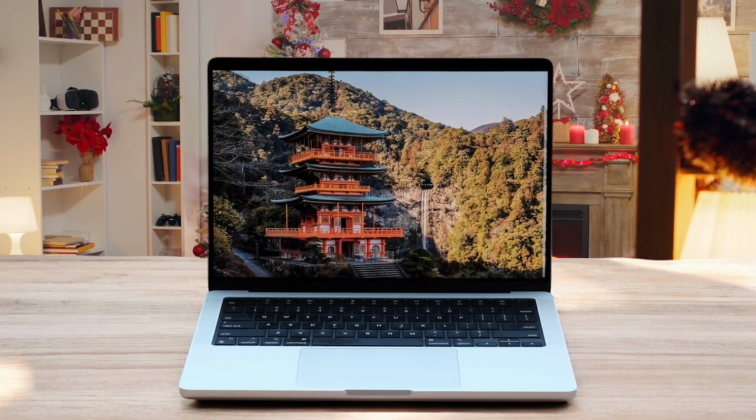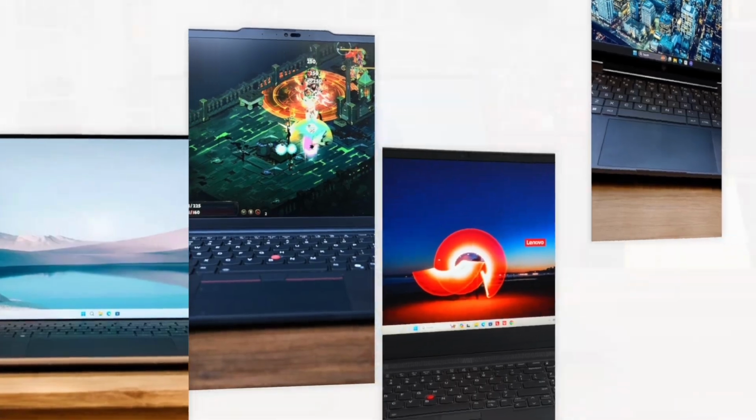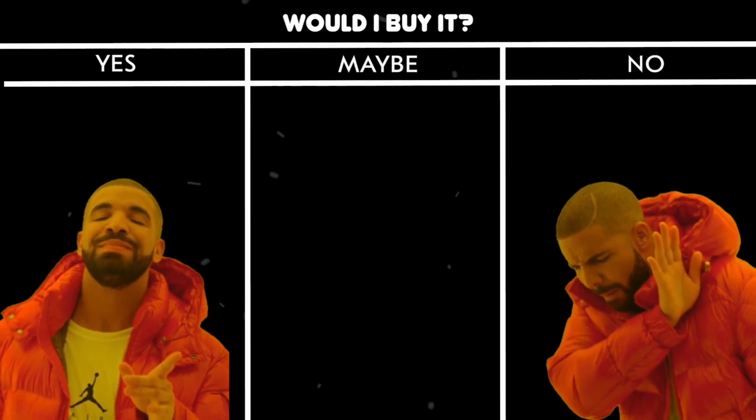If you're wondering which laptops for Blender are worth your money, stick around. After we run through each product, I'll give you my personal take. Would I buy it or would I skip it? No fluff, just my honest opinion.